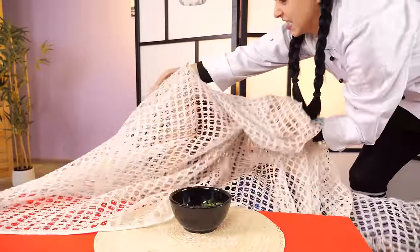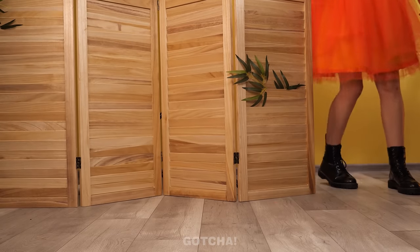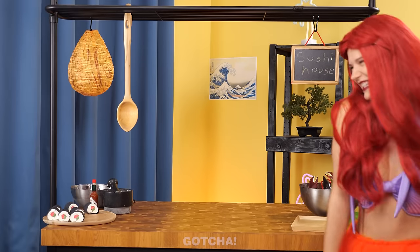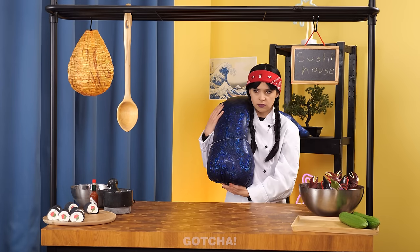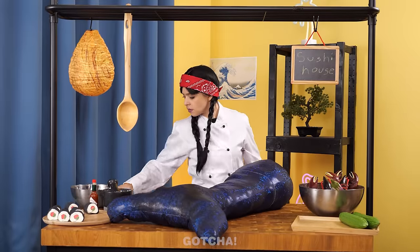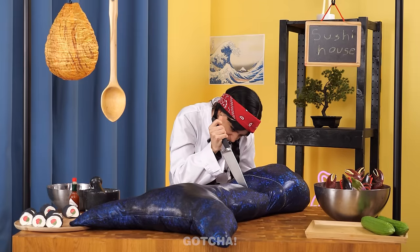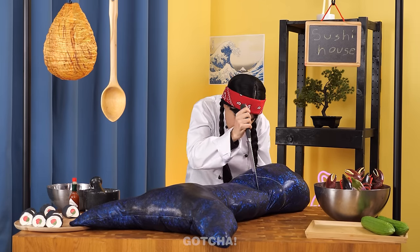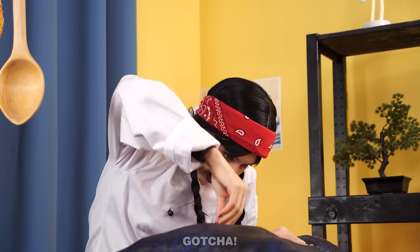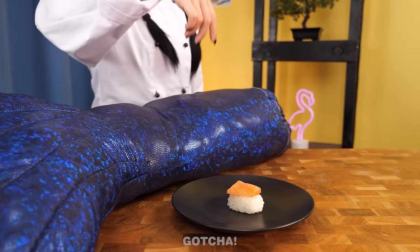Help! Big catch today. Come here. Help me! Help! Wow! That chef gave me legs! Thanks for the fish tail. I love my new legs! Let's get slicing. I'll always have fun using knives. I've got to carve out the goods inside. I got 'em. Fresh fish meat. A special nigiri is served.